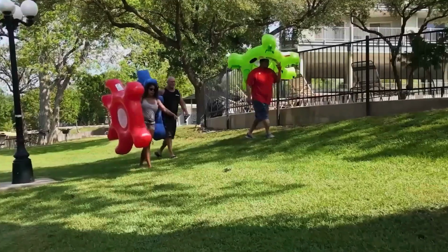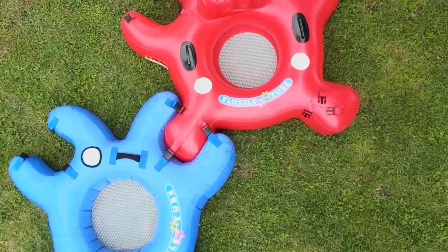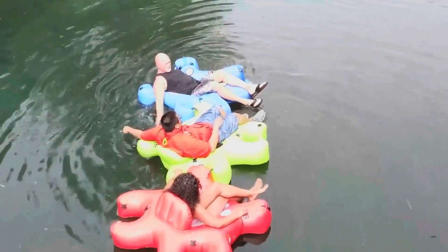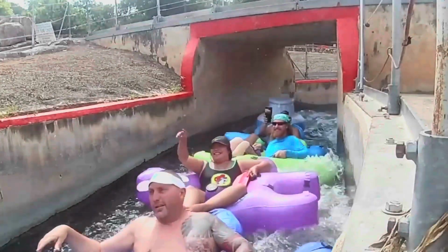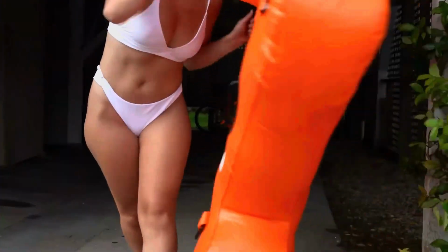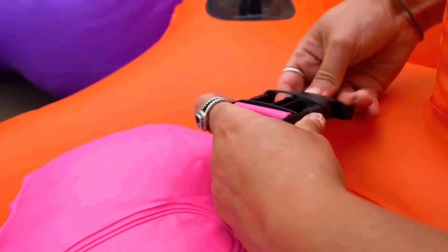Turn a regular swim tube into an exciting adventure with Fluzzle Tube. Now you can have a blast with your buddies. These tubes easily link up, making them great for people who love to chat. For even more fun, attach them together in a long line and connect to a boat or jet ski. The price for one tube is $1.90, while a pair costs $150.